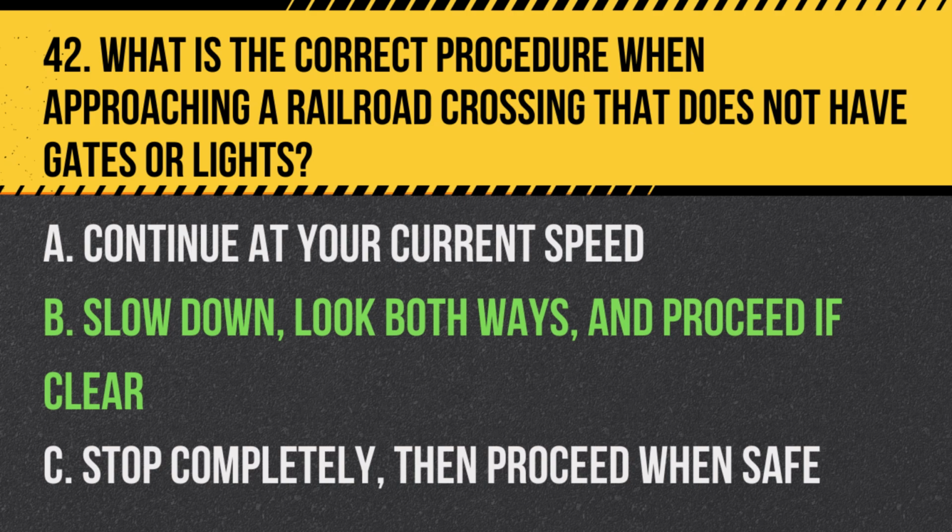Answer: B. Slow down, look both ways, and proceed if clear. Caution is required at railroad crossings without signals.